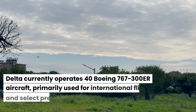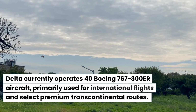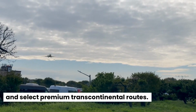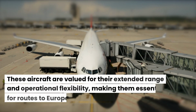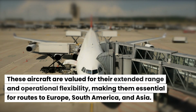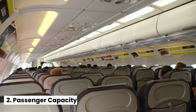Delta currently operates 40 Boeing 767-300ER aircraft, primarily used for international flights and select premium transcontinental routes. These aircraft are valued for their extended range and operational flexibility, making them essential for routes to Europe, South America, and Asia. 2. Passenger capacity.